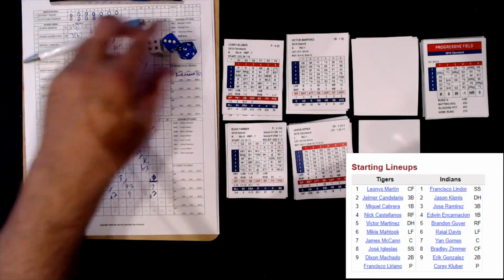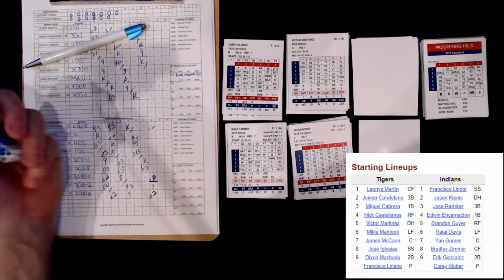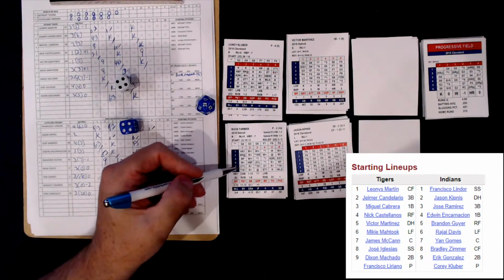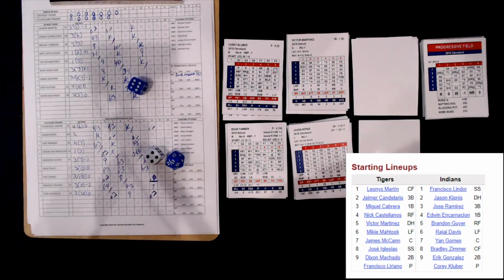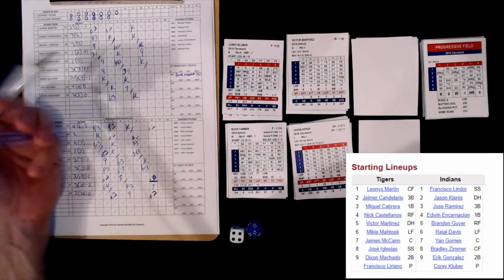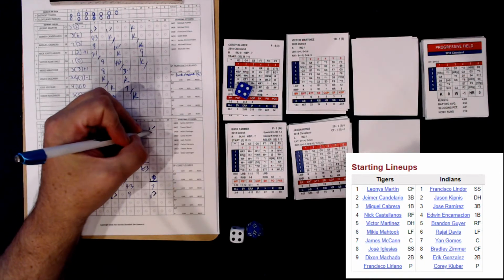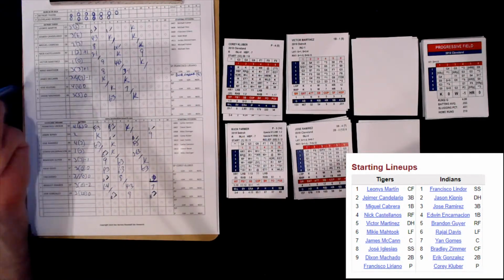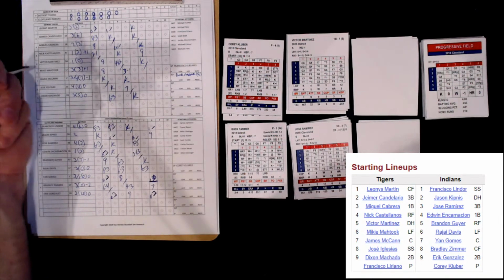And the defense is coming in. They're coming in. They do not want another run scoring. 4-4. Against the lefty, that is a star line by Buck Farmer. Star line 6, it's a fly ball to right field. Is it deep enough? Sacrifice fly is just a 1. It's not deep enough for a sacrifice. And 2 outs now for Jose Ramirez.